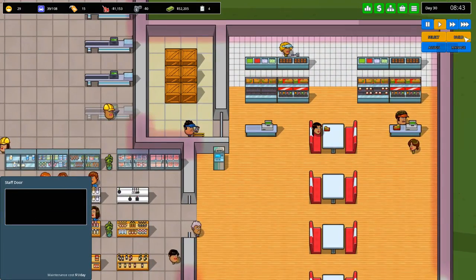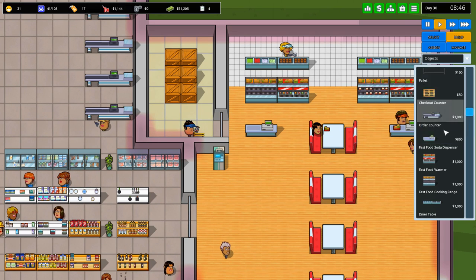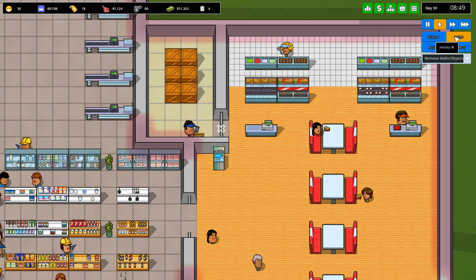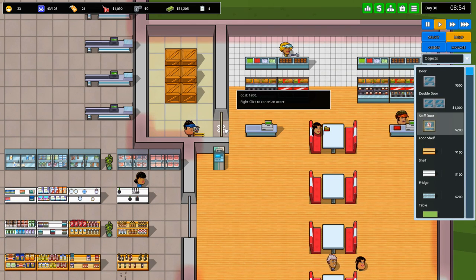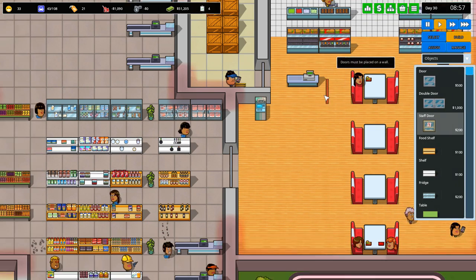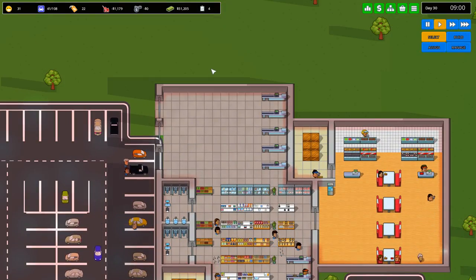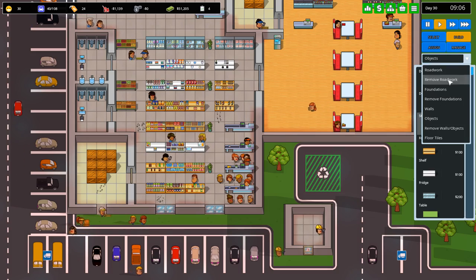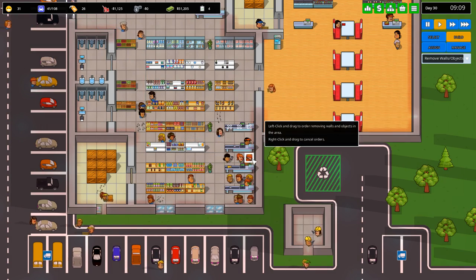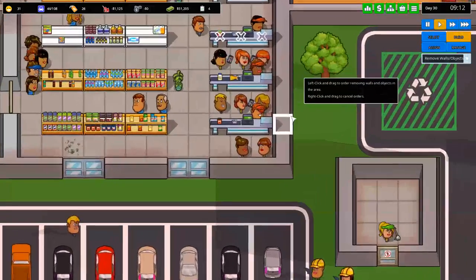Yeah, oh dear. Let's remove that. And let's build objects, a staff door in there. Hopefully that will just change that over. Excellent, they're done. So if we then remove... This will be good. If I remove these like now, what's going to happen to the people in the queue?